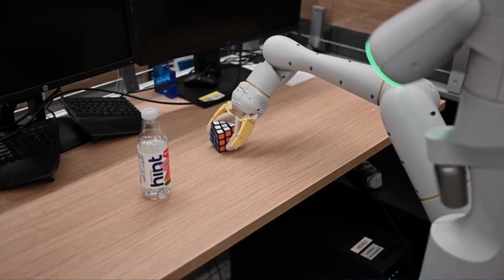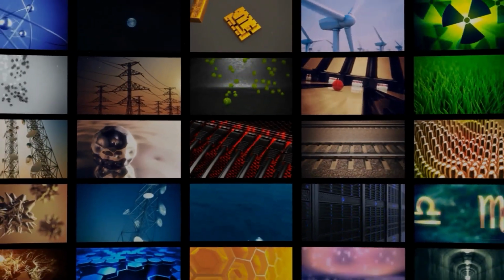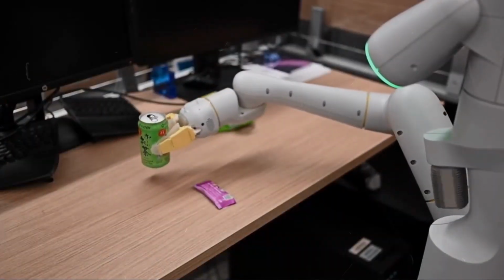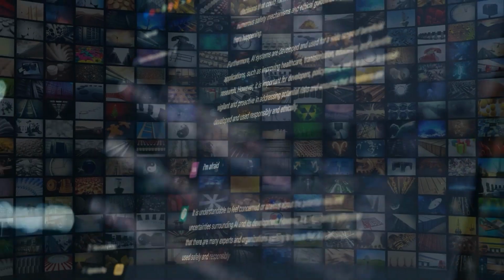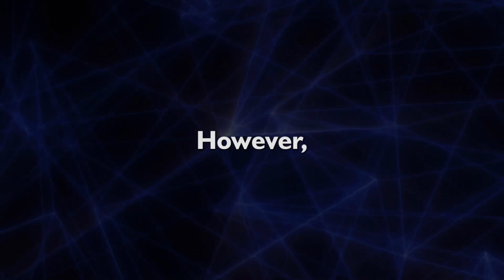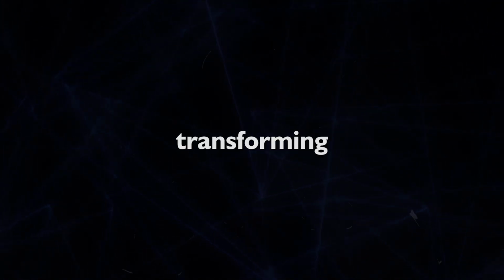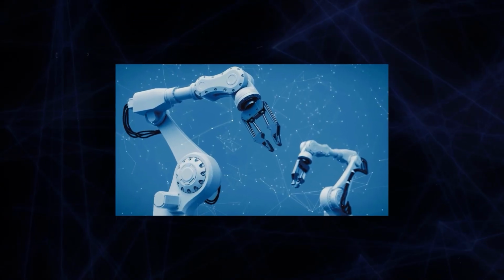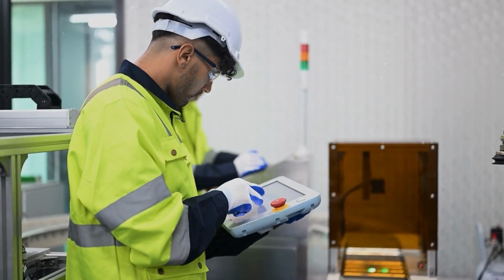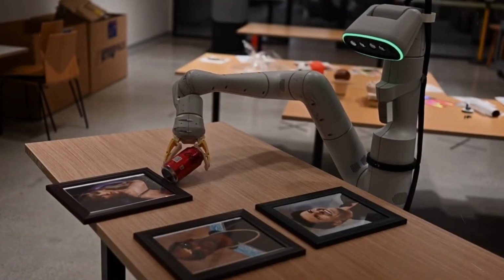RT2 leverages transformers, a type of AI model that learns from vast amounts of internet content. It functions similarly to GPT-3, which produces text on diverse topics. However, RT2 takes it a step further by not just processing text or images, but transforming them into actual robotic actions. With RT2, you only need to provide simple instructions in natural language, and it will understand what needs to be done.